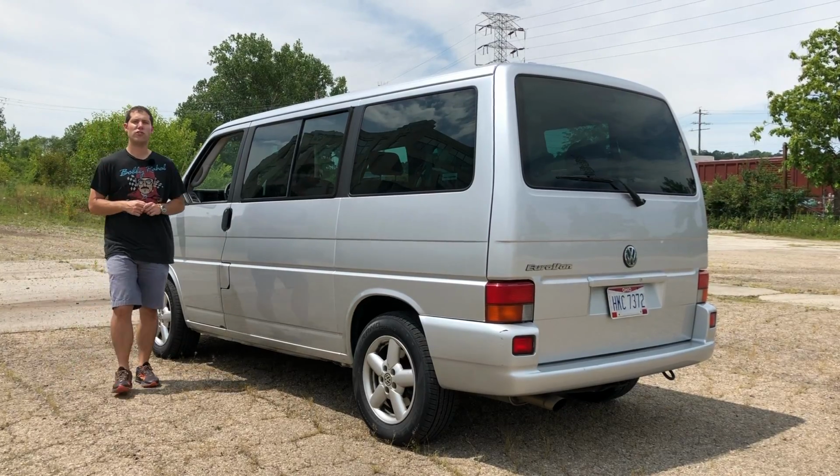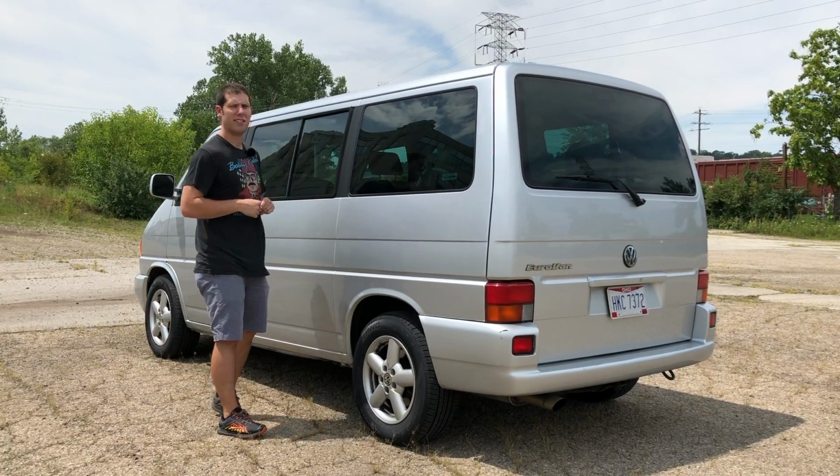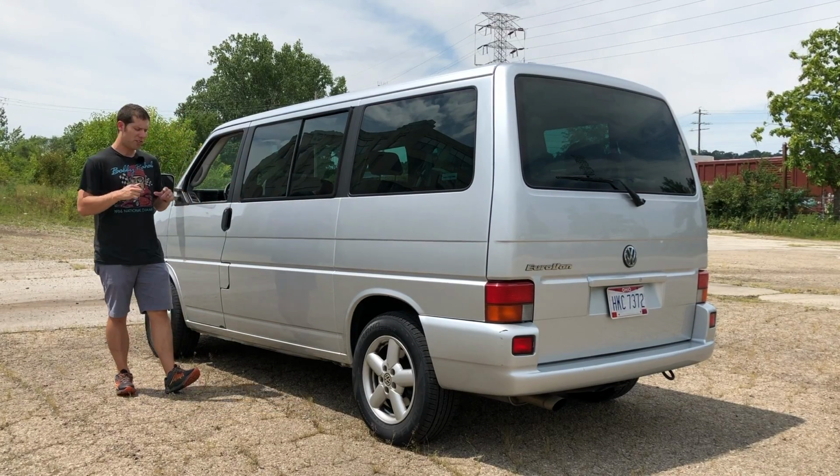So there it is, the first road test of my 2001 Volkswagen EuroVan, a big, slow box that's surprisingly nice to drive. Now that I've got this old girl in fighting shape, I've got some interesting things planned for her in the coming weeks.